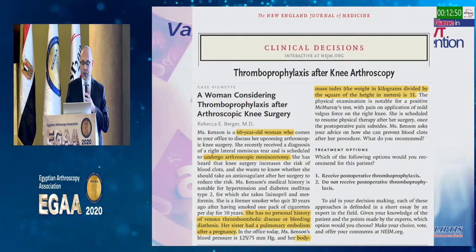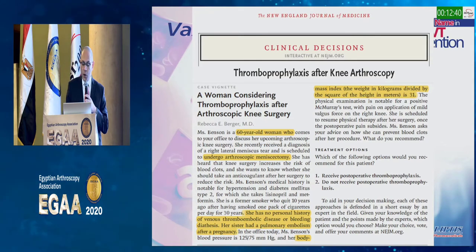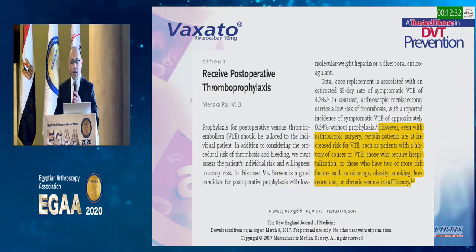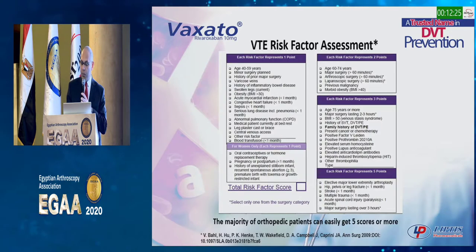When we look at thromboprophylaxis after knee arthroscopy, in this particular case, it was a 60-year-old patient undergoing arthroscopic meniscectomy, with no personal history, but her sister had a pulmonary embolism after pregnancy, and she had a BMI of 31. Evidence shows that even among patients with arthroscopic surgery, certain patients are at risk of venous thromboembolism.